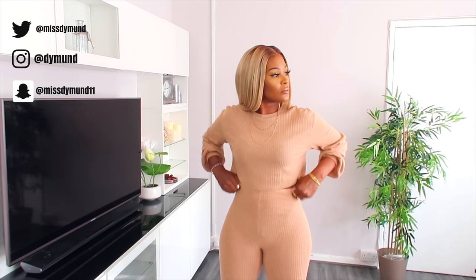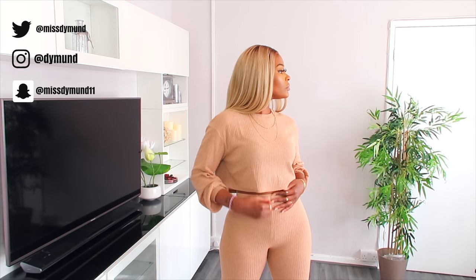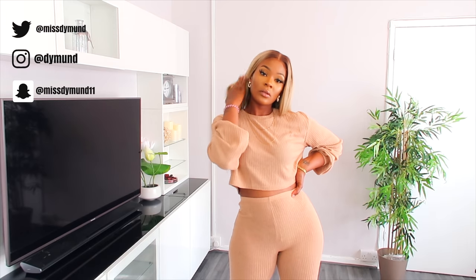Okay, so this one here is the drop shoulder rib knit top and flare bottom trousers set, and this one was £16.99, and this color is camel, and there's a slight stretch to this one. It's a regular fit, 5% spandex and 95% polyester.